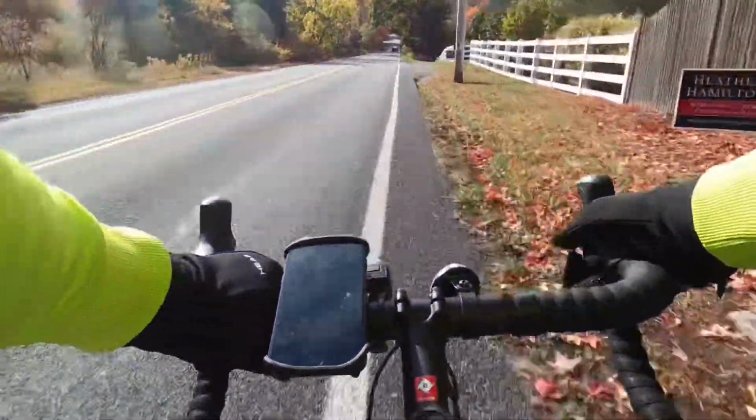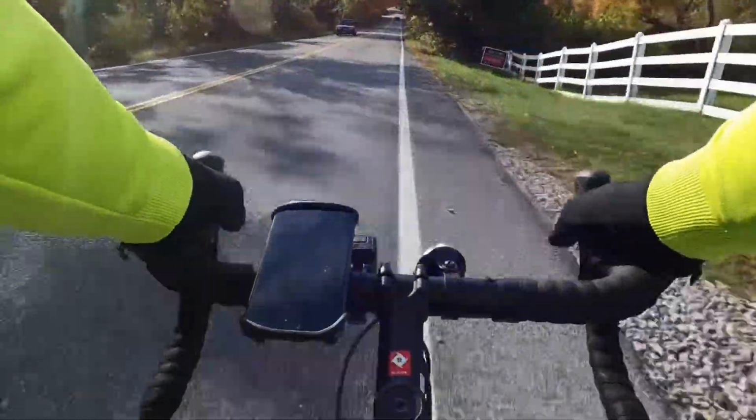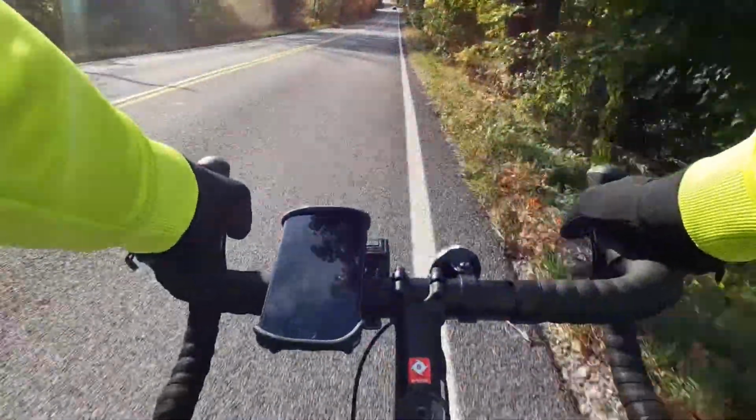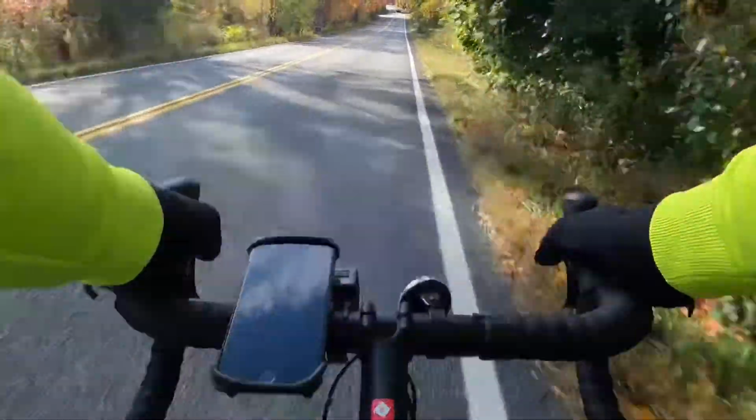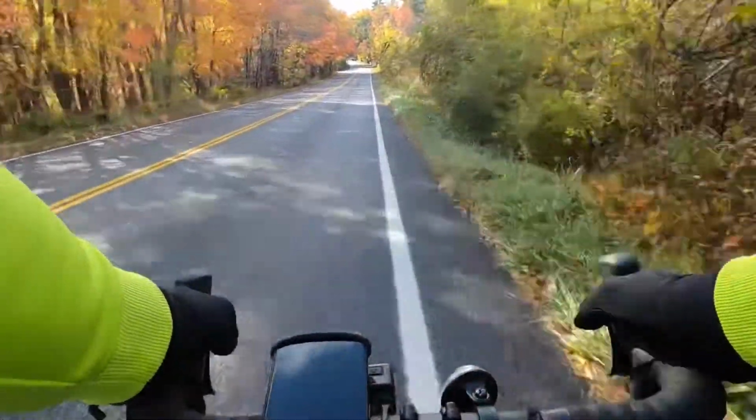Some nice oranges there. Again, not as much as I would expect this time of year. Again, up here we got something that's really pretty. You can see the oranges and the reds. A lot of leaves off the trees.